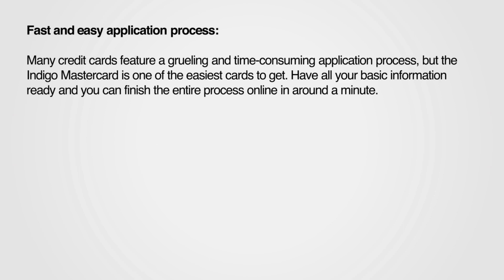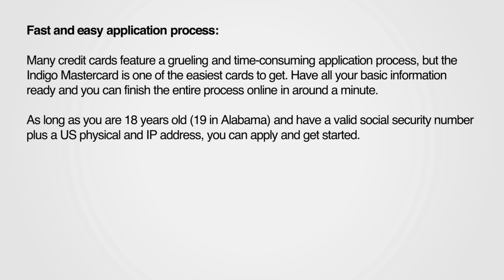Fast and easy application process. Many credit cards feature a grueling and time-consuming application process, but the Indigo Mastercard is one of the easiest cards to get. Have all your basic information ready, and you can finish the entire process online in around a minute. As long as you are 18 years old, 19 in Alabama, and have a valid social security number plus a USA physical and IP address, you can apply and get started.